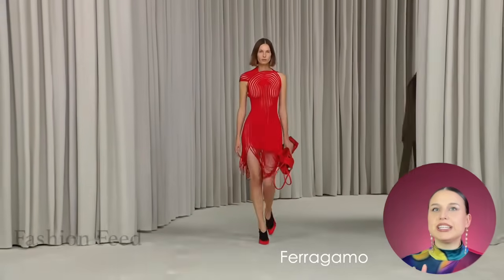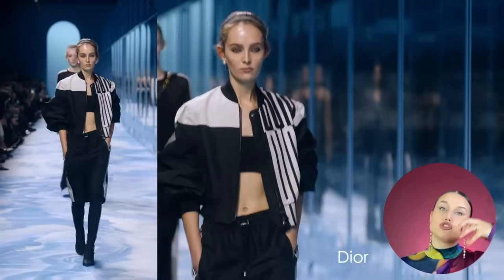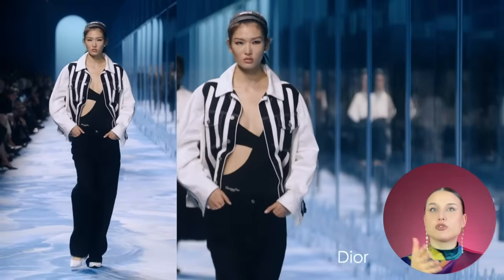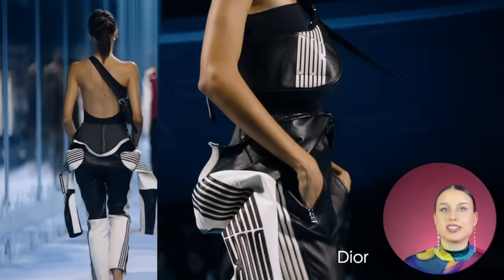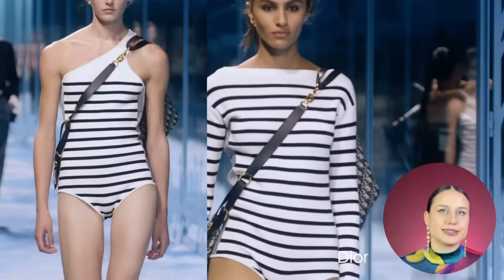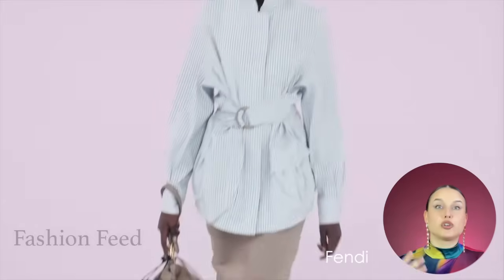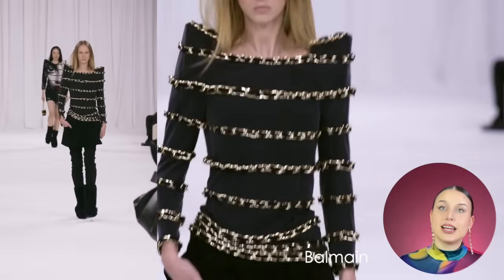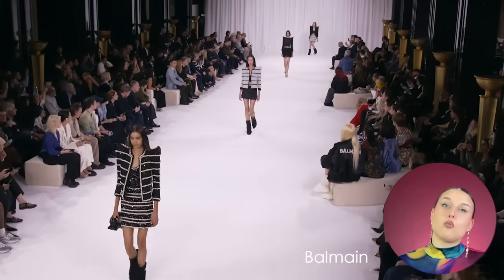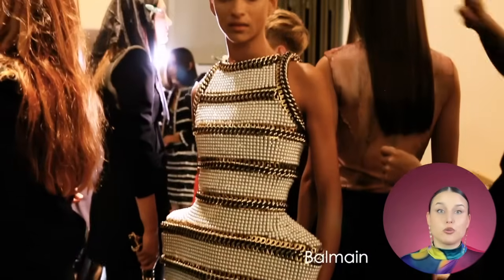Dior had really amazing design, so they took their Dior logo and just stretched it so much that it resembled lines, and they used it in many different ways, as well as interpreting just lines in the bathing suits. You know, when you're thinking about lines, think about your structure, your complexion. Usually the horizontal lines make you a little bit wider, while vertical ones make you a little bit taller. So whichever works for you.